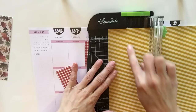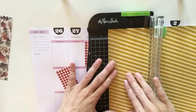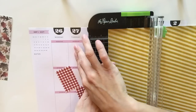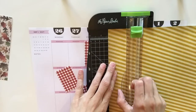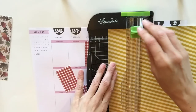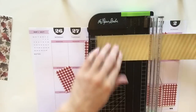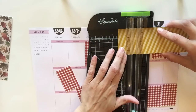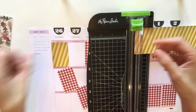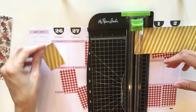Whenever you are cutting a paper with specific lines that go in a specific direction, think about which way you are cutting them so that you are considering which way you want the lines to look in your box. So in this case, I want my lines to go vertically instead of more horizontally. So you'll see what that looks like in a second. So it would look like this, versus if you cut them the other way, it would more or less look like that direction.